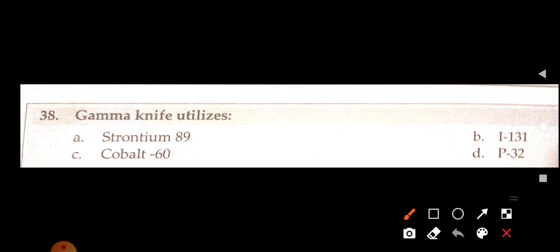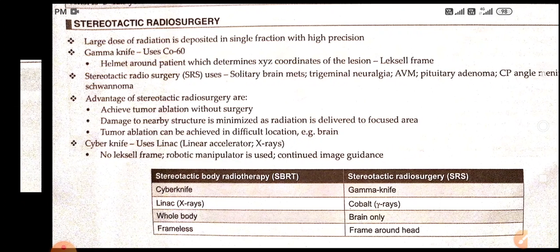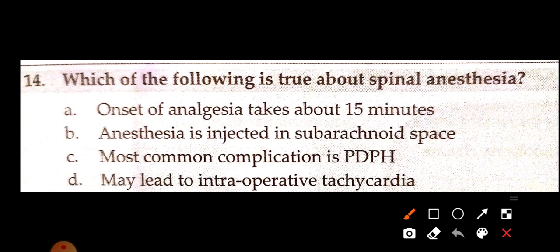Okay, gamma knife mainly utilizes cobalt 60. So a large dose of radiation is deposited in a single fraction. This is the explanation. Okay.